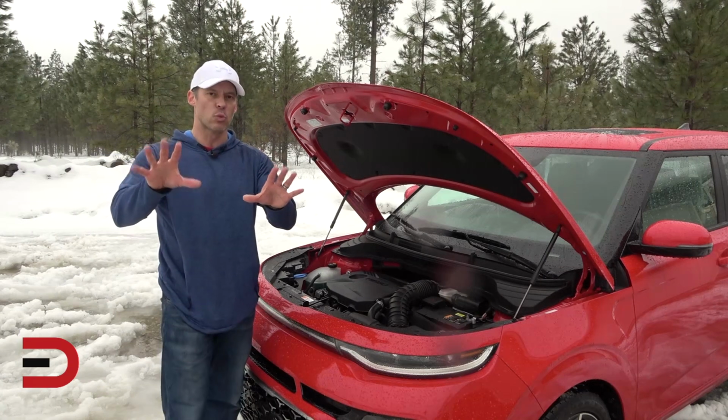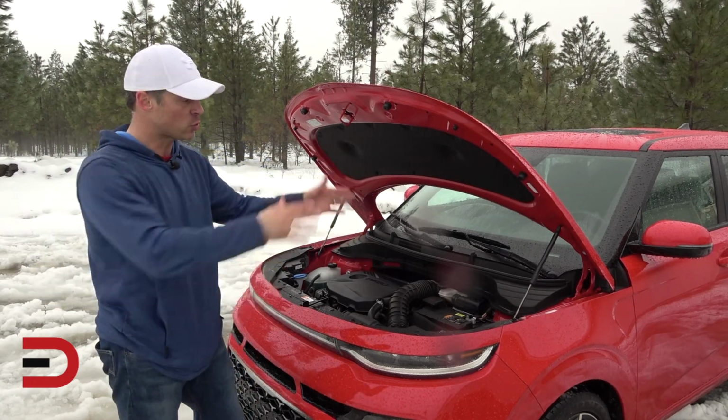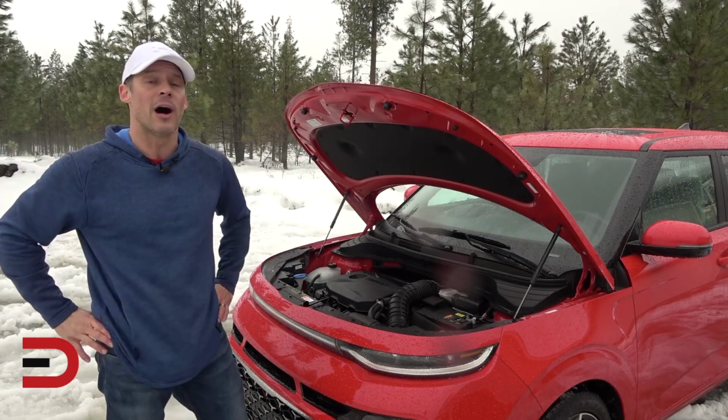Now fuel economy is really good. 29 miles per gallon in mixed driving with our turbocharged, so that's 27 city up to 32 on the highway.